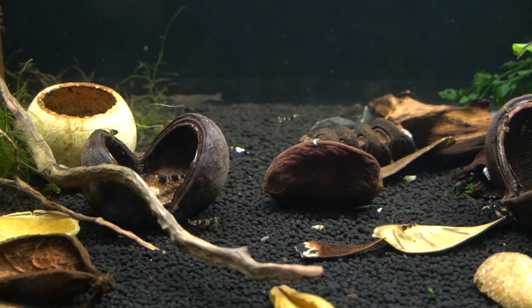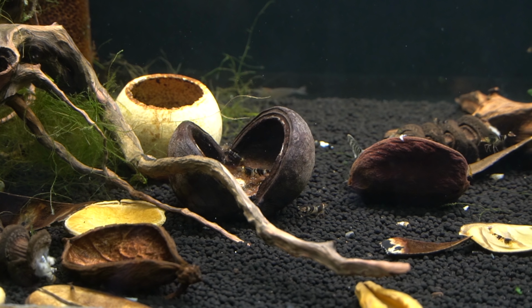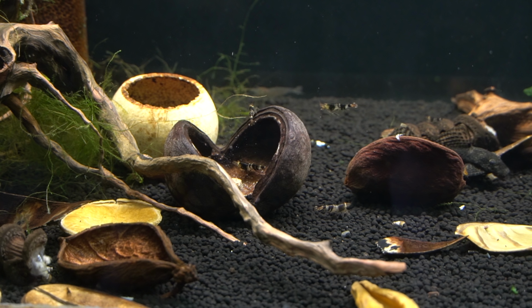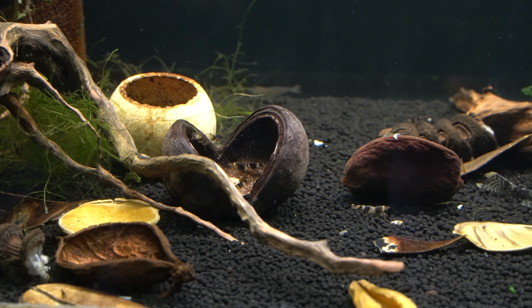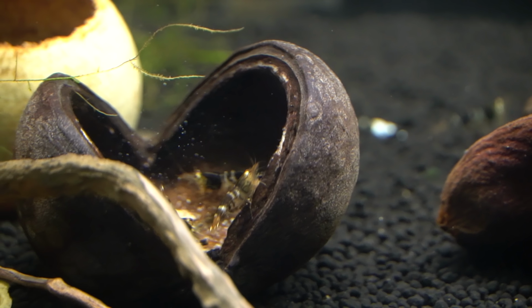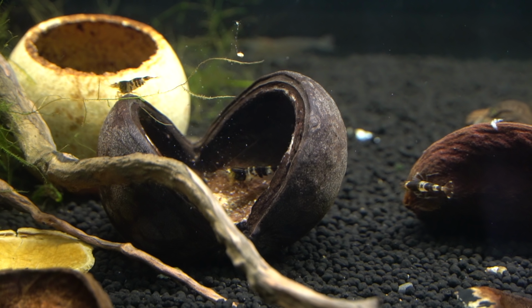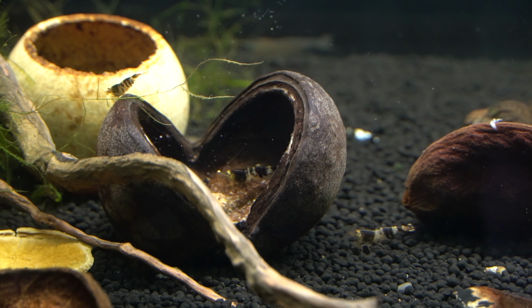Shrimp in general are intolerant of changes of parameters, especially of nitrite and ammonia. So it's really important that when you get shrimp, you add them to a well-cycled and mature aquarium. This particular aquarium has been running for about 12 years. Now, I know that that is excessive, and certainly you don't need to go that far, but having an aquarium that's mature of at least 3 to 6 months is really recommended for shrimp.